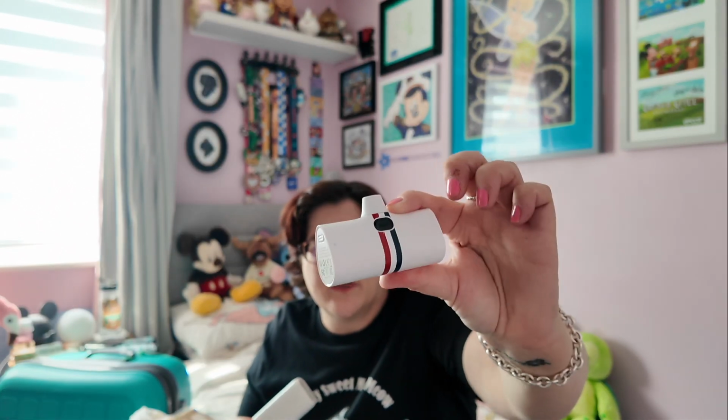This is my Apple Watch charger with the little holder on it. I have a spare wire. I got this from Primark. I have a couple of portable phone chargers. I prefer this one. I love this one because it just attaches to the phone. But I also have this one, so I have to take an extra wire with me for this one.